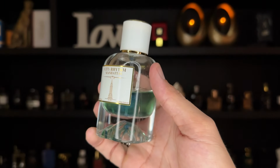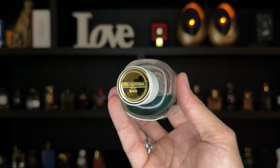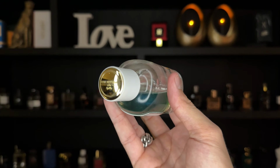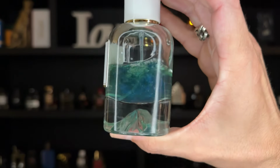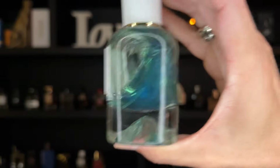It is sweet and warm, spicy. It's inviting. It has the tobacco. It has a touch of cinnamon. There's a touch of bergamot. It's a bit fresh at the same time. Fresh, spicy, warm, spicy. It has tea. Yeah, it's a beautiful blend. It is green. It's a unique scent profile.